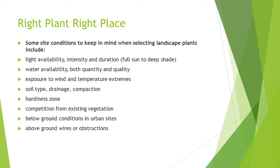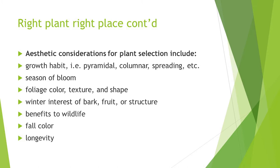And don't be upset. Aesthetic considerations for choosing your landscape plants. Growth habit. Landscape plants come in columnar, pyramidal, circular. Make sure to choose the one that you're most interested in. That we're right back to right plant, right place.